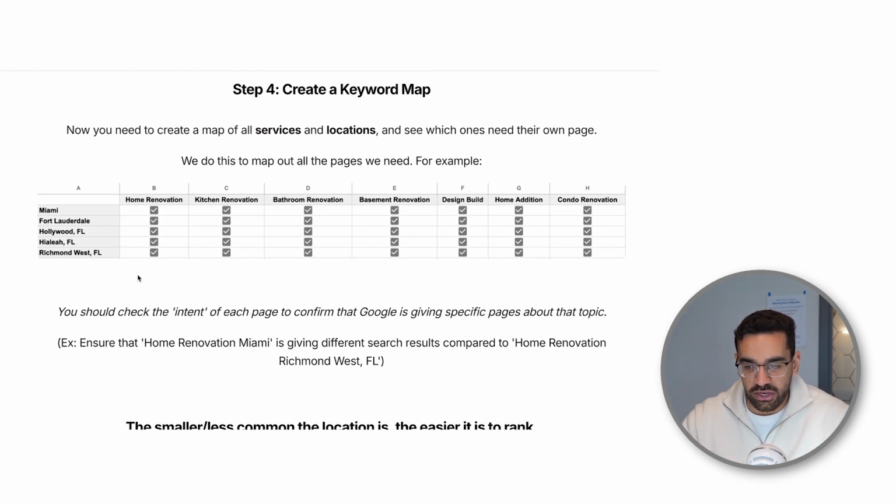And once you make this matrix, you want to check the intent of each page to confirm that Google is giving specific pages about that topic. So for example, you want to ensure that the home renovation Miami page is giving different search results to the home renovation Richmond West. You'll see sometimes that if the location is too small, it may just show you results of the nearby location that's a bit bigger. So in that case, I would just focus on that secondary location that is a bit bigger.